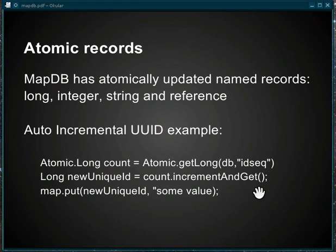In this example, we use an atomic long to generate unique UIDs. So if you are inserting a new key in the map, you are guaranteed that there will be no conflict, because each UID generated by this is bigger than the previous one, and you have a guarantee that it's unique.